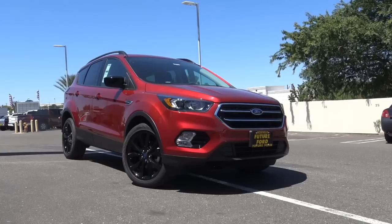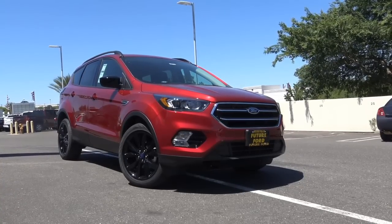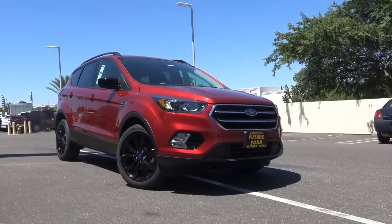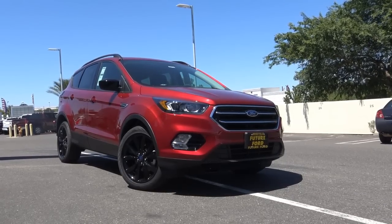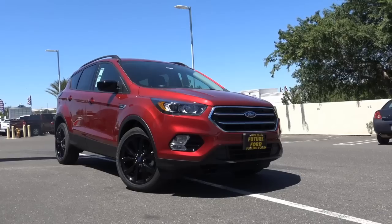So with these new updates, the 2017 Ford Escape still remains a pretty good choice for a compact crossover. With its wide variety of powertrains, its comfortable interior, and lots of technology as well, and its very refined driving dynamics.